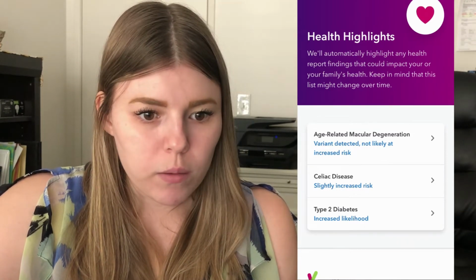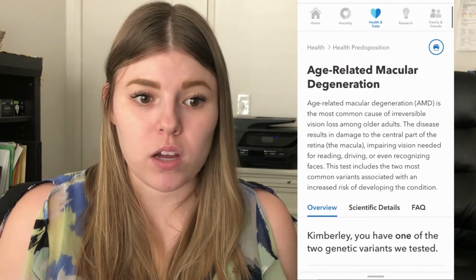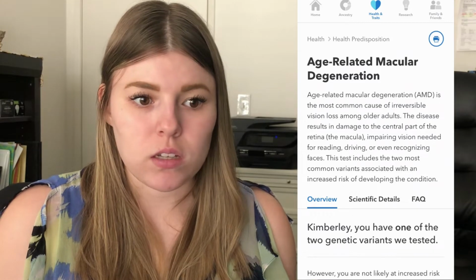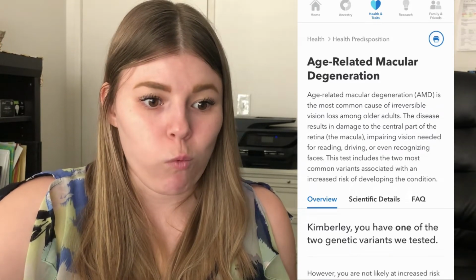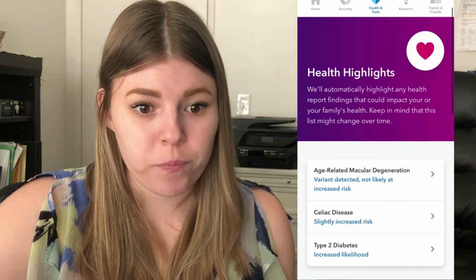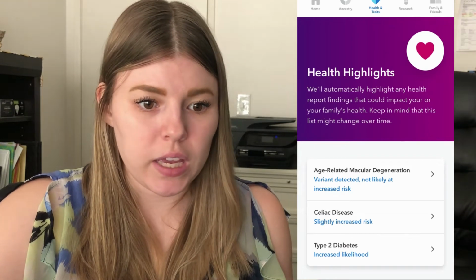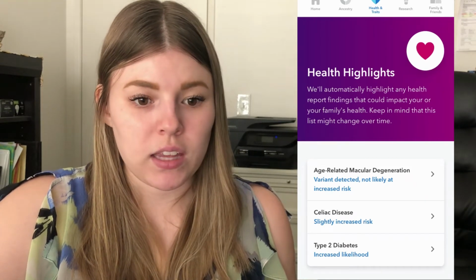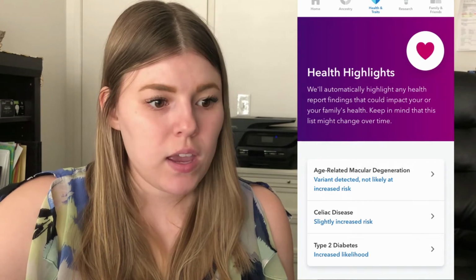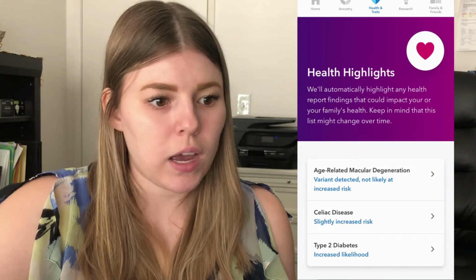So let me click on that. Okay, so age-related macular degeneration is, I guess, the most common cause of irreversible vision loss among older adults. So basically it causes damage to the retina. So I have one of the two genetic variants. My parents have glasses, my grandparents had glasses, so it doesn't say I have a likely increased risk, but it was detected. It does say I have a slightly increased risk for celiac disease, but I have been tested for that and I'm negative, so that's good. And it says I have increased likelihood of type 2 diabetes, which my dad has, so I do know that I have to watch out for that.